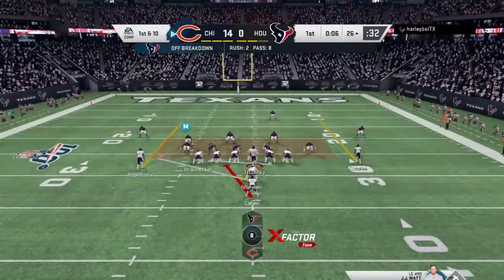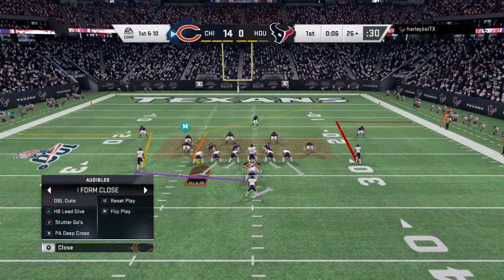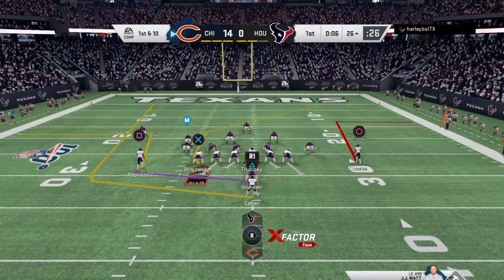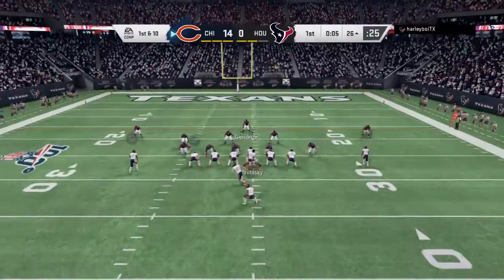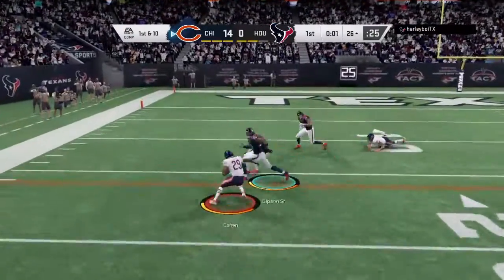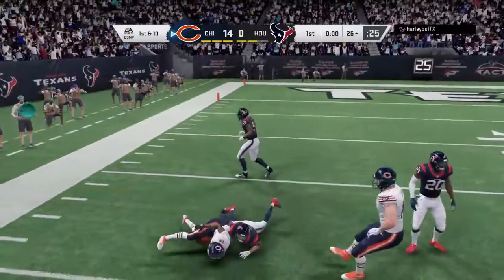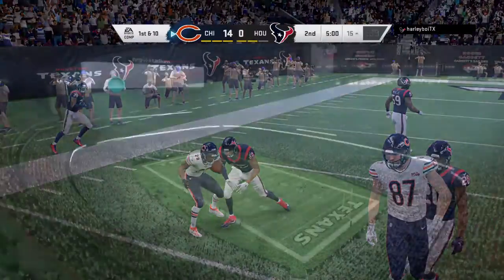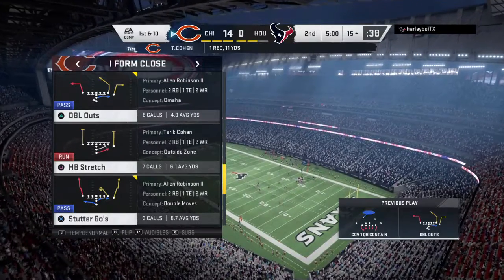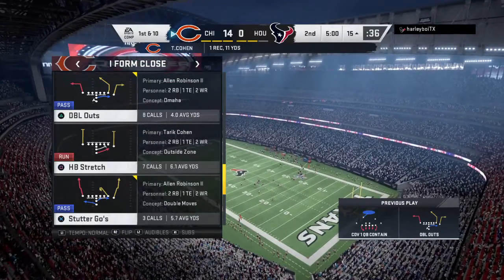Trying to get one more in here before the quarter breaks. Now Trubisky on first down. That is caught by Cohen. And he's going to be brought down on what will be the final play of this first quarter. 14-0 the score. This is the NFL on EA Sports.